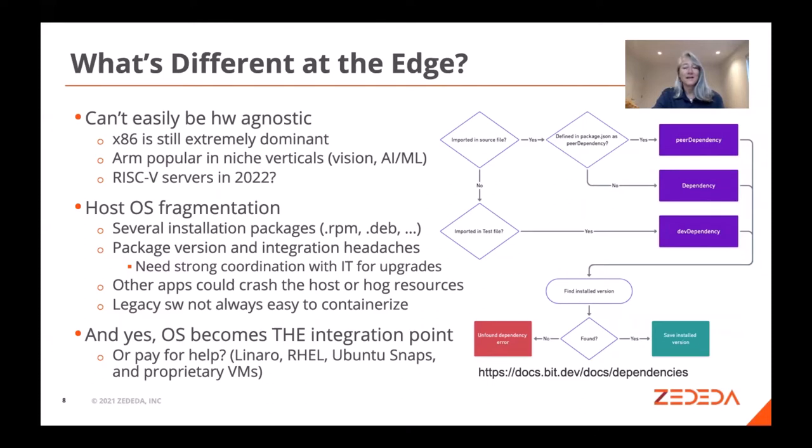And then the other thing about the edge is the host OS fragmentation: installation package management and servers. Of course you can run containers, but are you limited to only containers? What about your legacy software? It's not always easy to containerize that. Do you just deploy more hardware to deal with legacy and containers at the same time? And if you are multi-tenant, could other things crash your application? So the OS does become the integration point at the edge, and you often have to find good service providers to help you manage that.